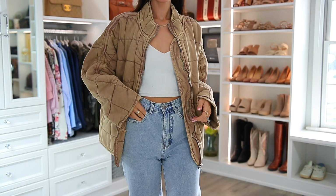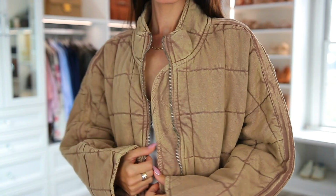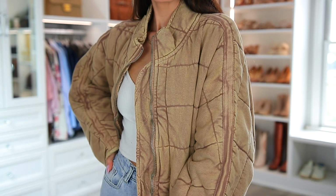So I love this jacket. It's just one of my favorite pieces in my closet. And then also I wanted to share this Free People jacket. It's kind of quilted, comes in a lot of colors. Free People definitely is more on the expensive side, but again, the quality is just there for me. So I do tend to splurge on some things here and there. And this is just a really nice fall jacket.